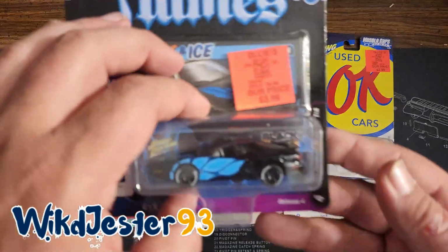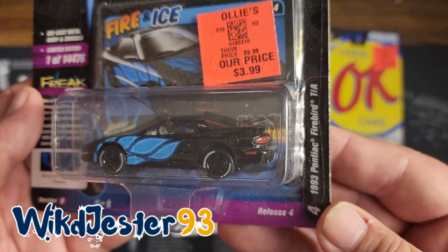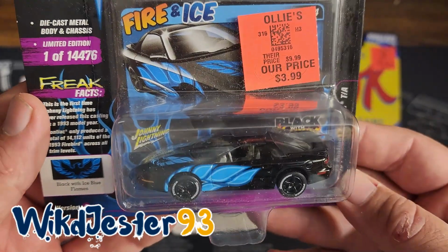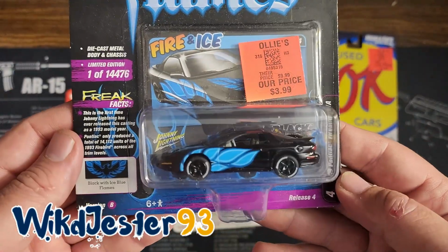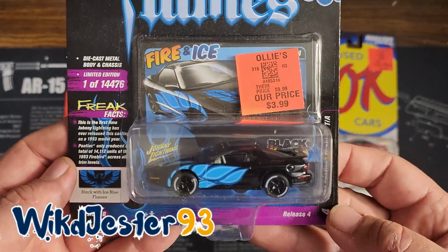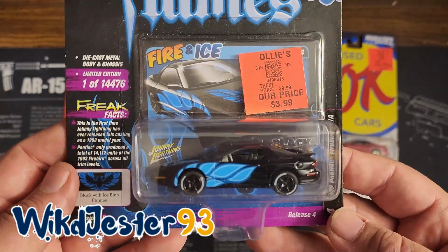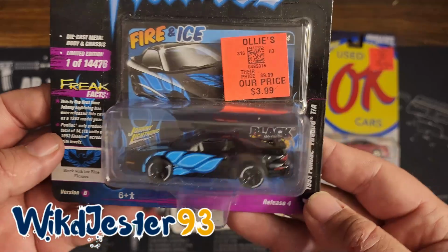So the first one we're going to get into is the 1993 Pontiac Firebird TA. This is a fantastic looking car. It's got a little bit of fuzz on it. I actually owned a 1995 Pontiac TA. It was an LT1, so the V8 had a 6-speed in it. It did not look as nice as this car does, but it was the same body style.